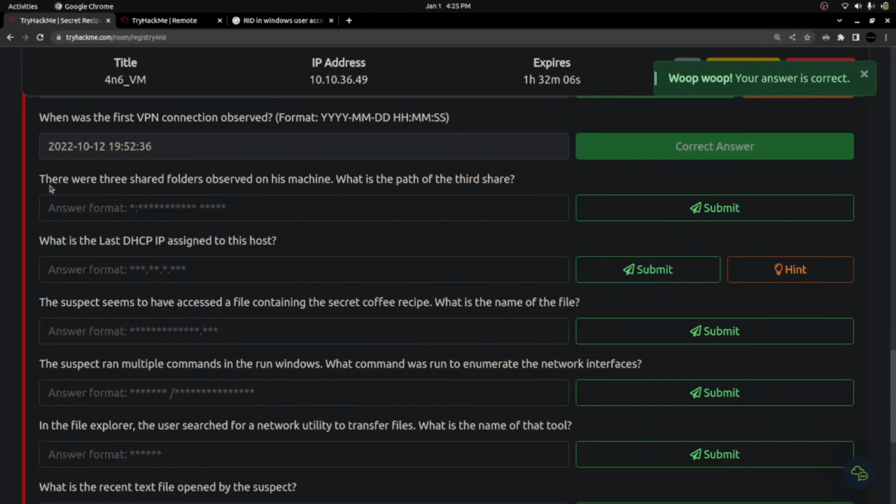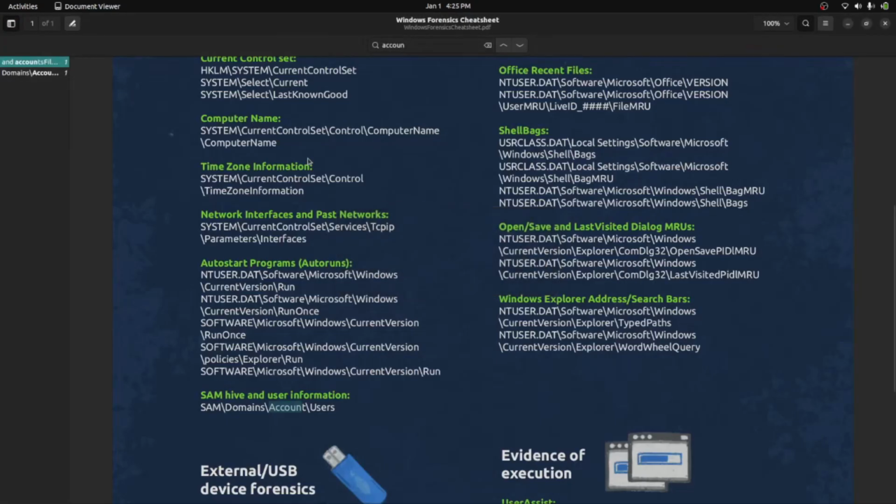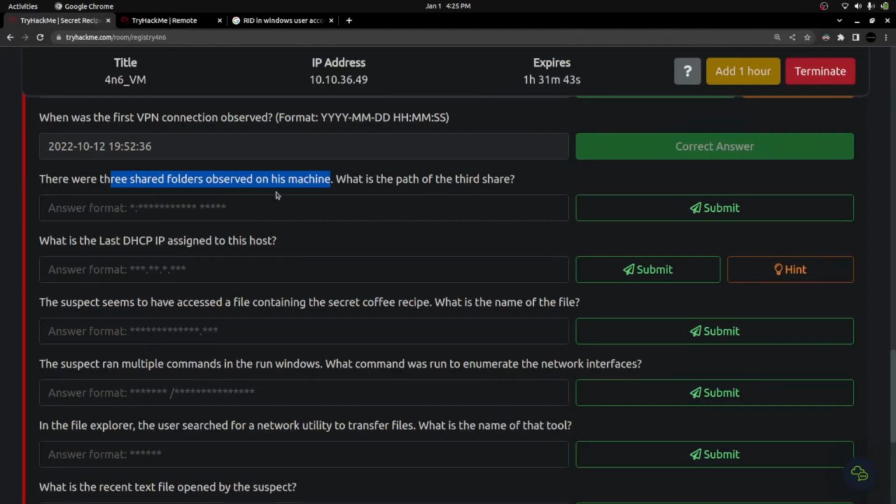Now the next question: there were 3 shared folders observed on this machine. What is the path of the third share? So they are asking about the shared folders in the Windows system, and I have no idea where to find the shared folder details, but let me search this cheat sheet. Even the cheat sheet does not have it, so let me Google this.